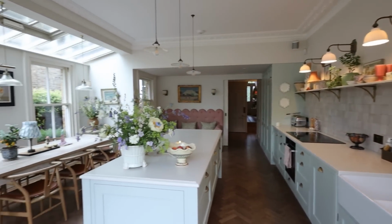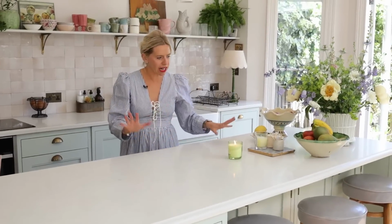So the kids often have their breakfast here, but it's just a great prep space. And it also means you don't have your sink with all your washing up and old pans and things on, so it's just kind of clean. And yeah, I just love it.